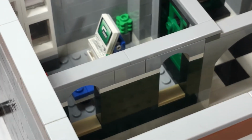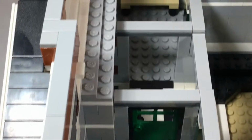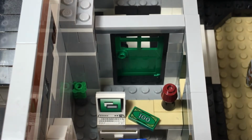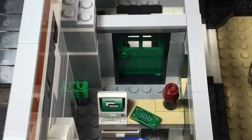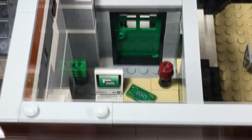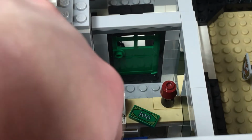So this is the secretary's office, or at least what I originally thought it was. You can see there's a dollar bill right there. Let me just tilt this down here. The camera may fall. Just a little heads up, guys. So you can see there's a little plant in the bottom left corner. There's the computer right there. The drawer is kind of open. Can I reach it from here?